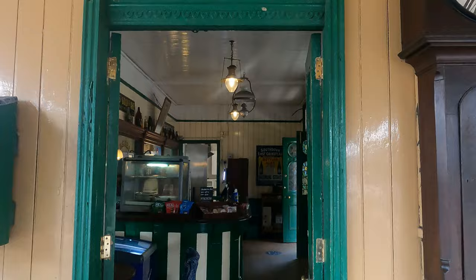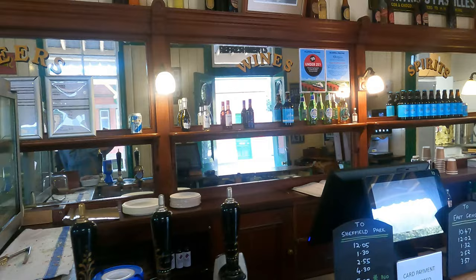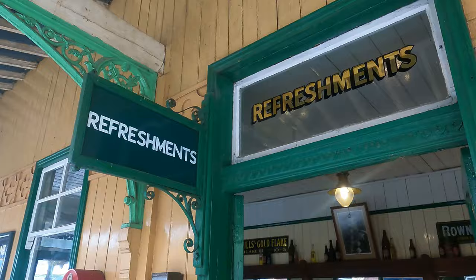On platforms 3 and 4, the restaurant, cafe and lovely waiting room building is kept in excellent shape. I'll buy my lunch here today instead of travelling down to the park for a change.